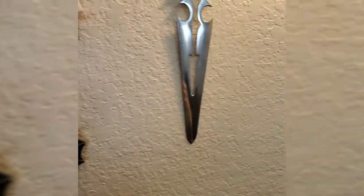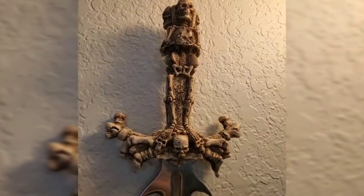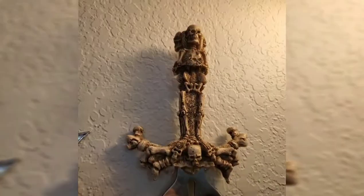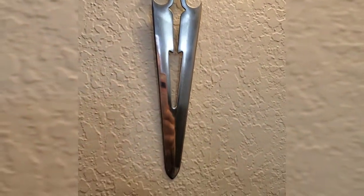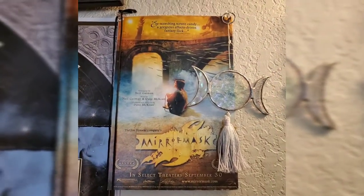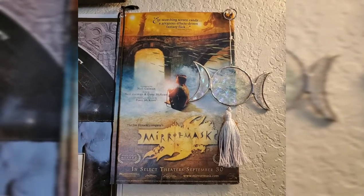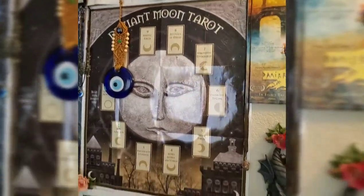After that, we have my fancy knife here. That's actually just resin. And it's sharper than hell. I accidentally stabbed myself with it when I first got it. That is the movie mirror mask I was talking about in my last video, also in the questions and answers one. It reminds me of my Deviant Moon deck, which is why I put it next to my Deviant Moon poster that my deck came with.